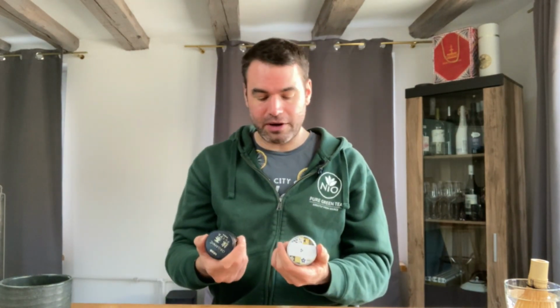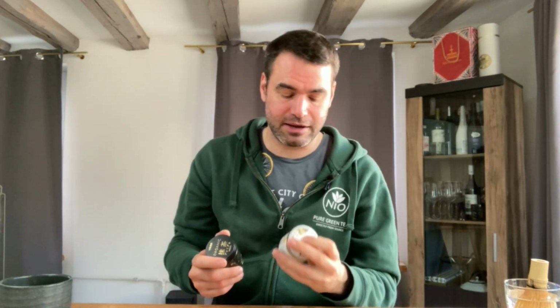So on the one hand, we have, as I mentioned before, the matcha koyai. This is a 100% pure Gokou matcha. Gokou is an unregistered cultivar, so a green tea varietal, and you don't find too much information about it, but it is very well known for its strong and sweet, savory umami flavor. So that's on the one hand.